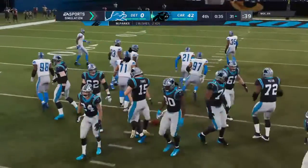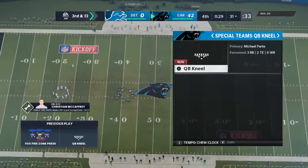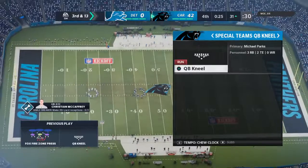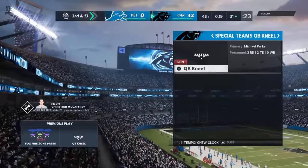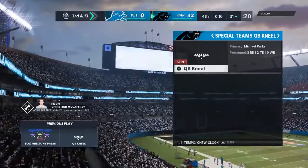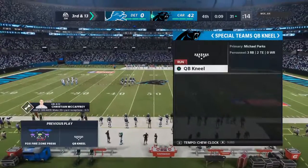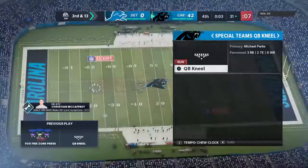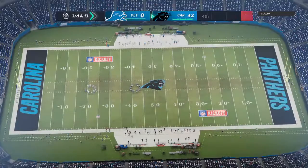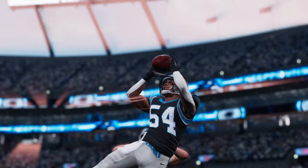And they will take a knee here. So this one is over. A victory for Carolina. And I tell you what, Charles, this might be about as good as it gets. They were incredible. Yeah, offense was in fine form.